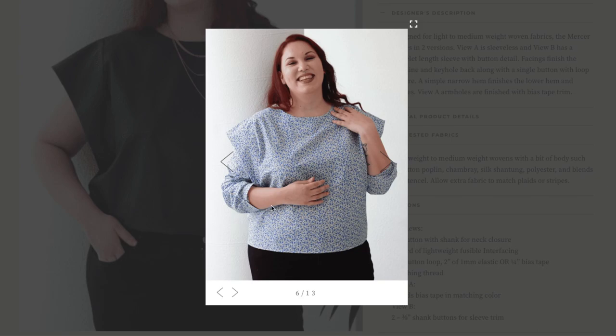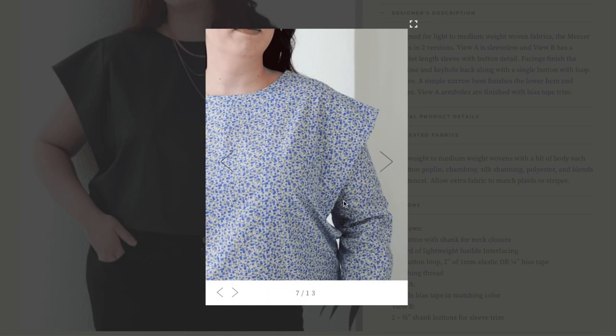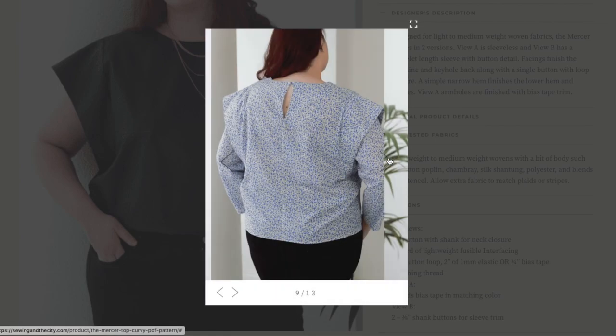So this is the key to the Mercer top, I think. You have this little doodad on both versions, and then one, you have a naked arm underneath, and the other version, you have this little sleeve that comes out from underneath these little winged sleeves. Can you see how that is still the winged sleeve here, and then this comes out from underneath? So I think that makes it super, super unique. It's not just like she extended this piece to make it long. It's a whole separate sleeve, like layered under here. This is a good shot at the back with the keyhole and the little button.